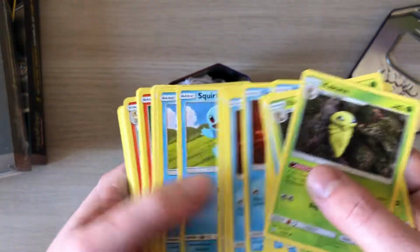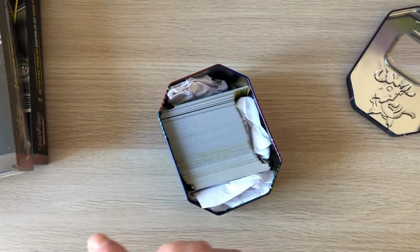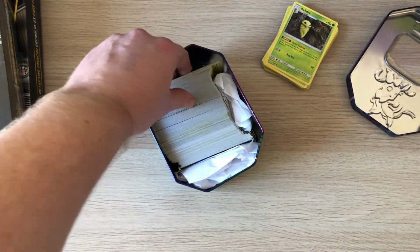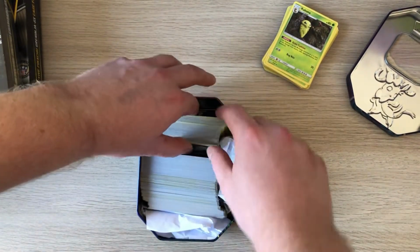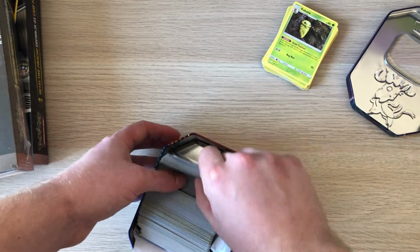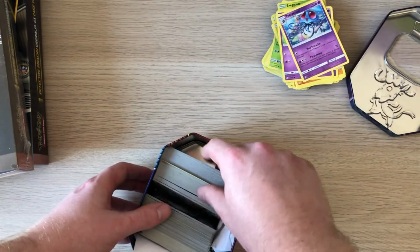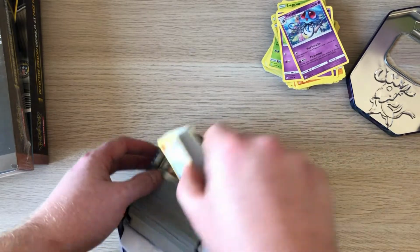It's more Team Up. So yeah, more bulk, which will also be for sale on my eBay, which is listed down below. I might do packs of 50 of Team Up, I'm not sure. There's packs of 50 of other sets on there, and also bulk, just general bulk. Loads of Team Up. This is more than a booster box. It's gotta be, maybe.